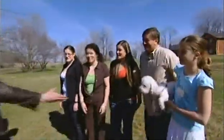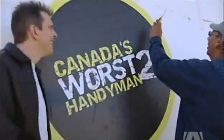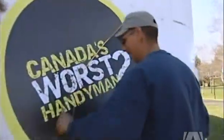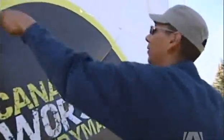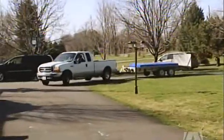The family that bought Canada's worst shed are about to get what they paid for. What did you think you were buying? A usable shed. Well, you didn't get that. Oh, God. Oh, I hear pieces falling. There's no roof. No roof. Right on cue, Harvey arrives with the roof.